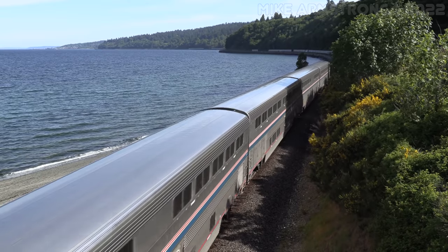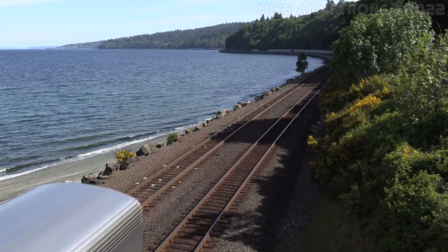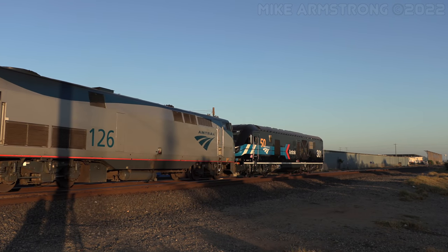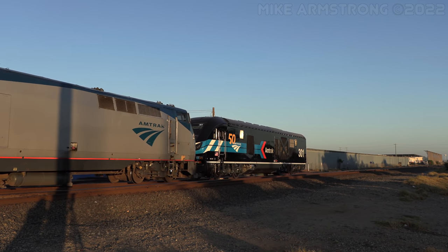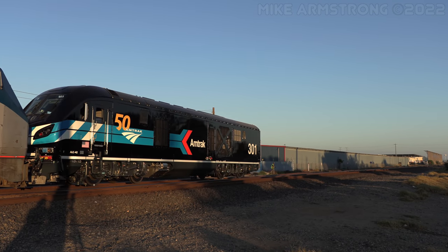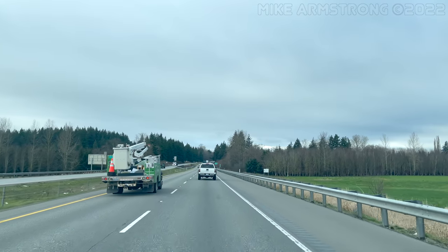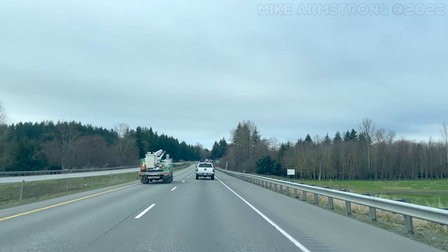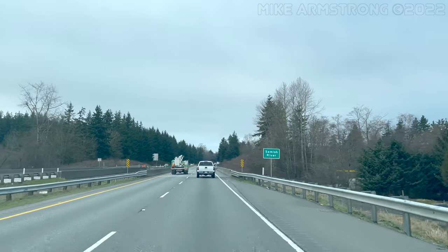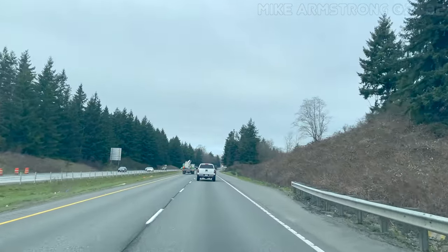A first revenue service date for the ALC-42 locomotives of February 8, 2022 was set. Charger locomotives 301 and 302, accompanied by two P-42 DC units, pulled the inaugural run out of Chicago, bound for Seattle and Portland. With news of the big debut, I packed up my bags and headed for Wenatchee, Washington to chase the first run of the new ALC-42 locomotives over Stevens Pass and into Seattle.